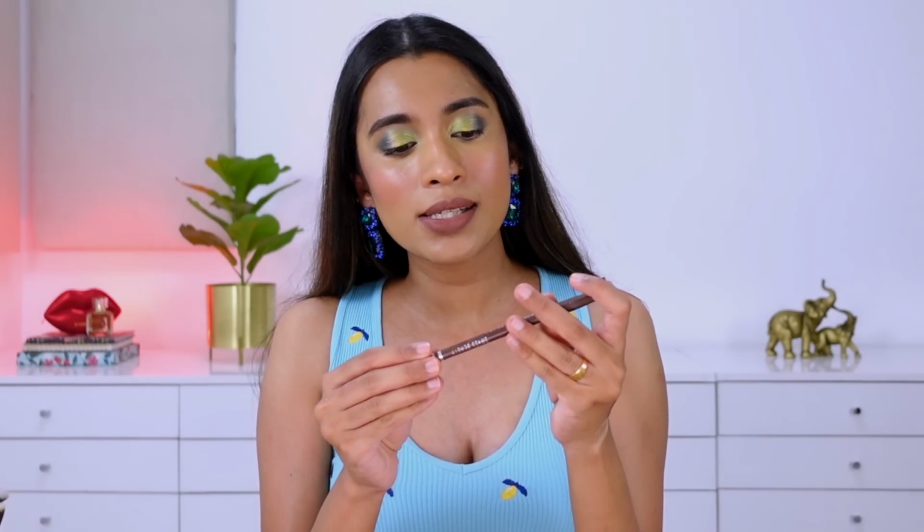And for eyebrows, I have this one. This is the Swiss Beauty eyebrow pencil, and this one is in the shade dark brown. This is a wooden eyebrow pencil, but I really like it because it gives me that precision. It gives me that definition that I want, especially now that my eyebrows are not very well shaped, so it's all over the place, and I get that precision I want with this one. I really like this, and this is again a really affordable one. I think there's one dark brown and I think there's a gray or black, but I prefer the dark brown one.